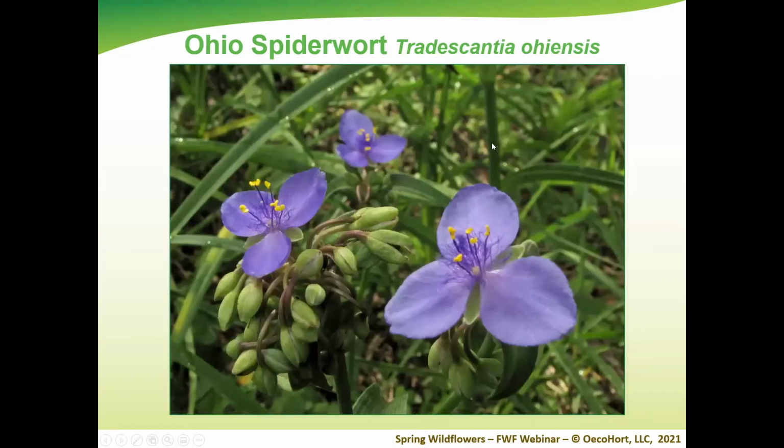And the flowers are very showy. I have seen honeybees on this. I'm presuming other bees are attracted to this as well, but I've definitely seen honeybees on the spiderwort. And if you have it in your yard, it makes a nice green mass once it's done flowering. This has daylily-like foliage.